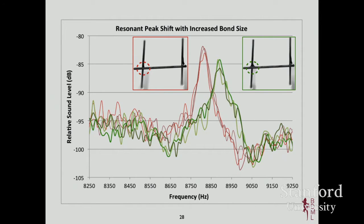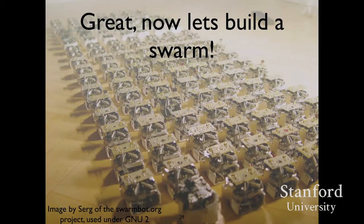So here we see, this isn't important, but we see 2 different resonant frequency sweeps, one without and one with the glue joint. So we're definitely discerning that capability, and that's great. So trading momentum for force is great. Let's go ahead and build a swarm right now. We're good to go. Well, there is a problem with this whole scenario. Maybe a couple, but we're going to talk about one today.